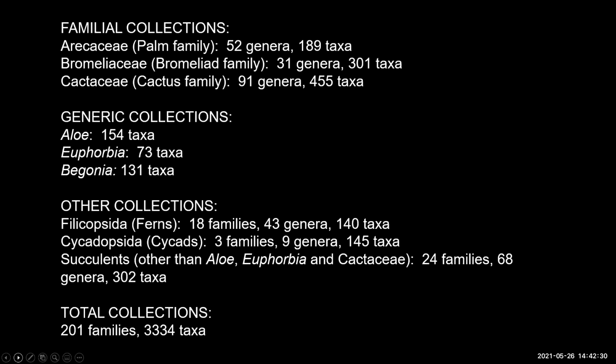Ferns, we're a member of the Hardy Fern Foundation, which is based in Washington State, so we sort of trial ferns for them. Cycads, we have one of the probably 10 most complete collections in a public garden in the world. So a total of 200 families, 3,000 something taxa, meaning different types of plants. And being a botanic garden, by definition, we have documented plant collections.